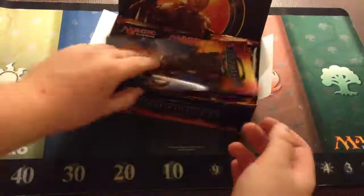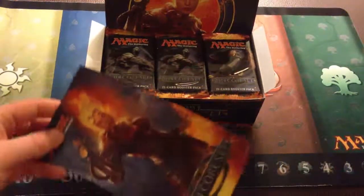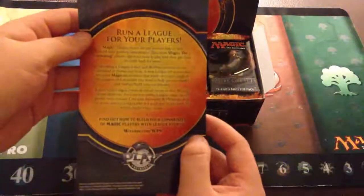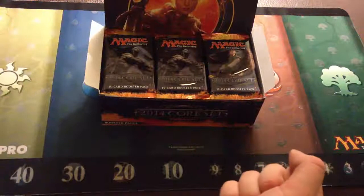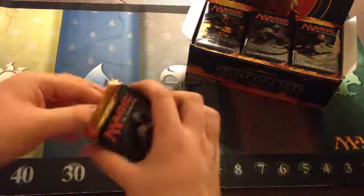Alright, so here is a box of 36 15-card booster packs. Well, 16 if you count the token or non-token in there. We have this thing that talks about starting something at your store, irrelevant, not necessary, but okay. I'm going to start on the left. I believe I always start on the left, with the booster packs. Let's just see what awesome stuff comes out of this.